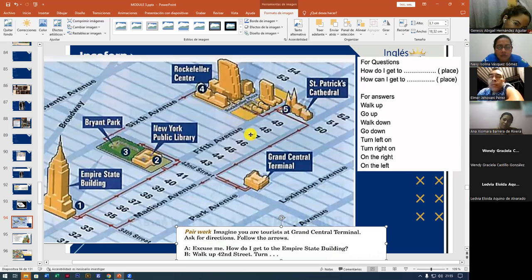How do you say "para arriba"? Walk up, but look, New York Public Library, and you are in St. Patrick's. You are here. Here is 5th and here this is 2. So in St. Patrick's, you go to the New York Public Library. Exactly. You are here. This is your point of reference.